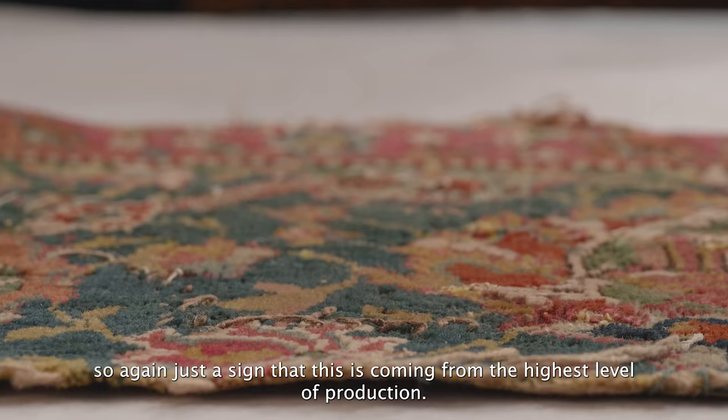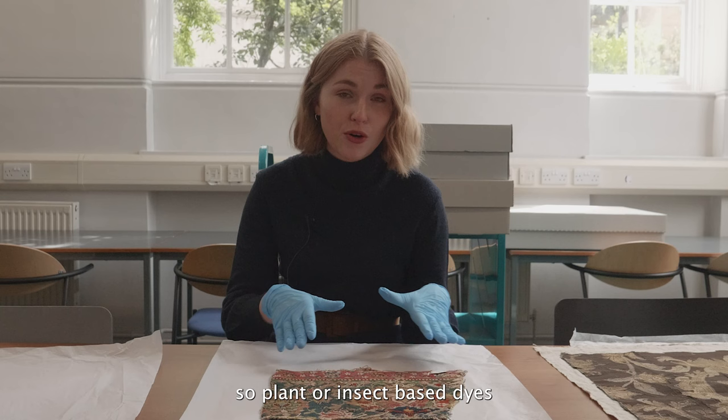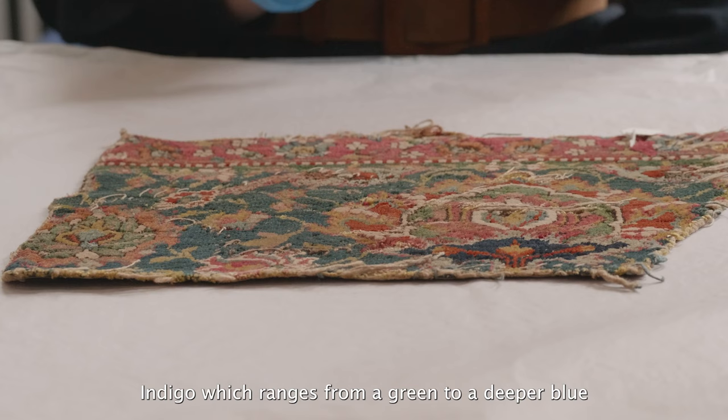So another thing that I really love about this fragment is the colors. In this period, this is completely done using natural dyes, so plant or insect-based dyes. So you can see in the background, there's this lovely indigo, which ranges from a green to a deeper blue. That would have been a more expensive imported dye.